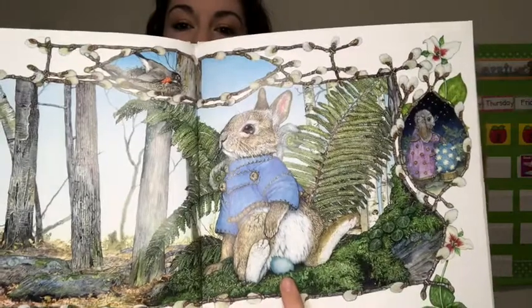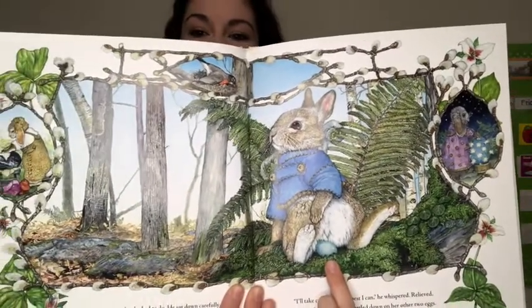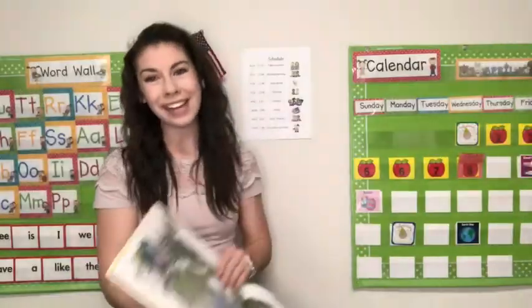Hoppy's gonna take care of the egg until it hatches. That's so nice of him.